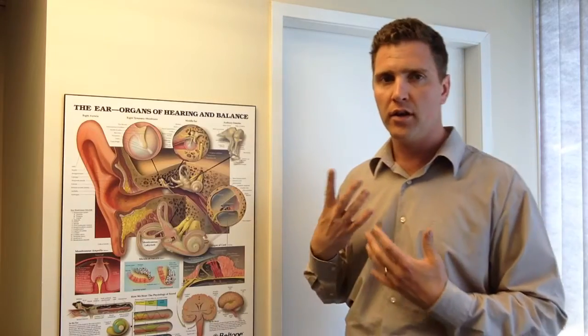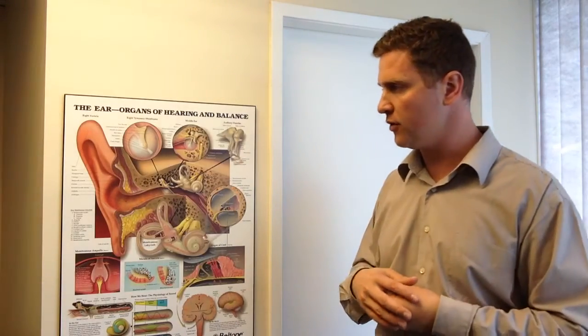So the third part of the ear is the inner ear. That's a cavity inside the skull. It's filled with fluid and lined with little hair cells. These hair cells respond to different frequencies or pitches and essentially sort things out and send that message along a nerve to your brain. So it's a complex system. There's a lot going on in there.